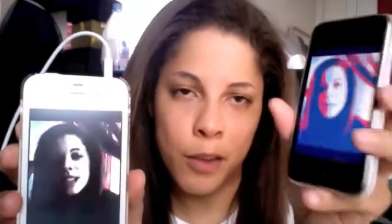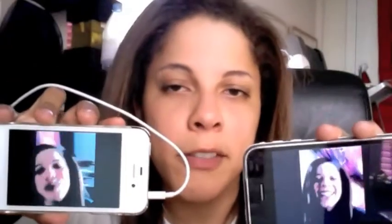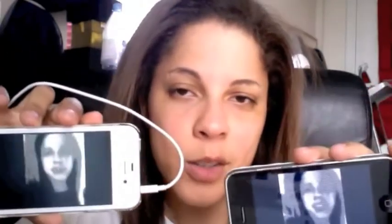So both of them, I mean, now this one is just running on Wi-Fi, seeing that it has no more card. This one too. So they work perfectly fine in both orientations, as you can see. No problems. And, well, that's YouTube for you.